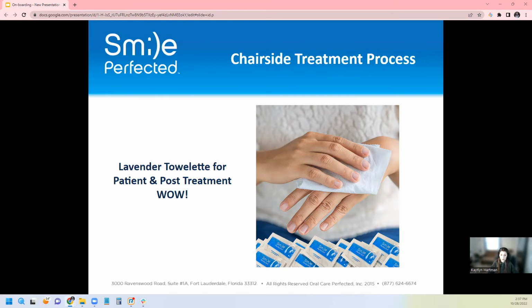Once the patient is ready and has cleaned up, you will then give them the lavender towelette. The towelette makes us distinctively different from other whitening, and its purpose is for them to remember you. It contains lavender essential oils, and it was designed to give the patient a wow finish to their appointment. Scent is the number one trigger for memory, so every time that your patients smell lavender outside of your practice, they will think of the time that they got Smile Perfected.